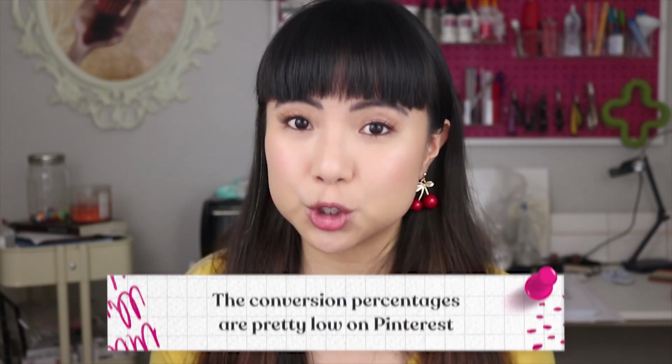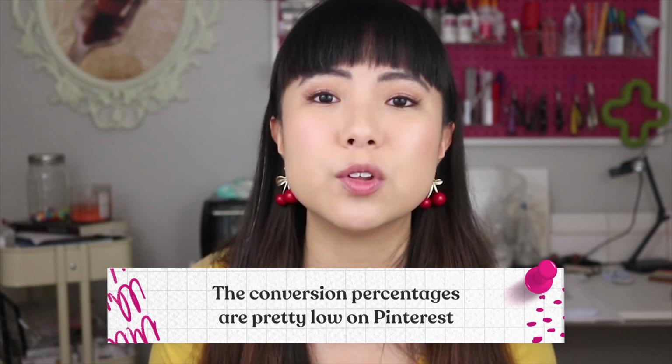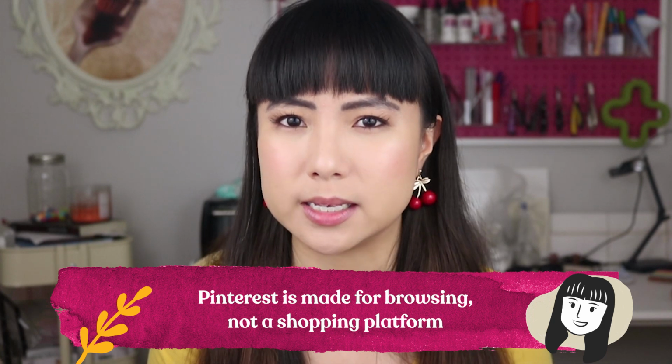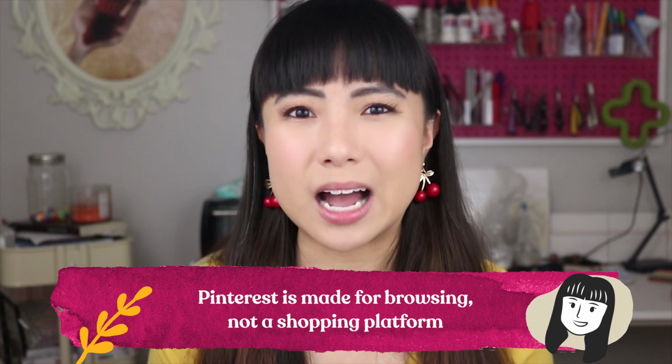Thirdly, and I'll make this the last one because I could go on forever about why you shouldn't spend too much time on Pinterest, it's that the conversion percentages are pretty low on Pinterest. That means even though Pinterest is a great source of traffic, it's not the best at actually converting into sales, which is ultimately what we're all after, right? Pinterest is made for browsing and looking at pretty pictures and wish listing things. And even though many users are interested in shopping, it's not a shopping platform first.